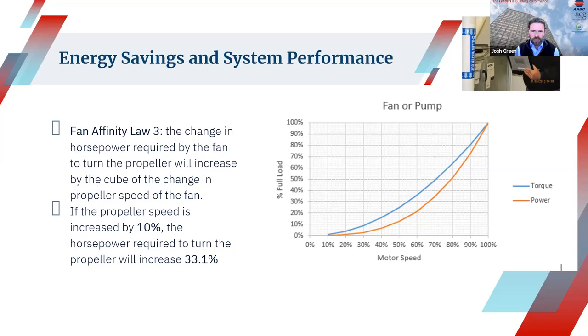And so what this graph illustrates is fan law 3, and how important it is to get these systems set up properly and to not over-deliver airflow, because just 10% more airflow delivery is going to result in 30% more energy to drive the fan. So in an energy savings project, it's paramount, I believe, to set these systems to the design flows to ensure those energy savings.